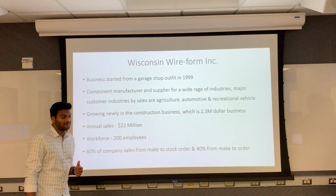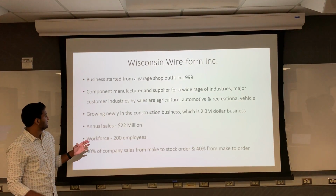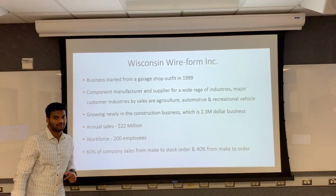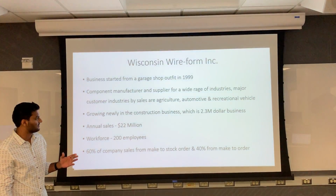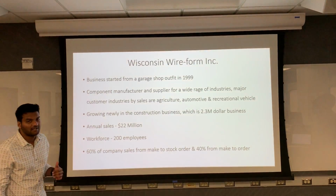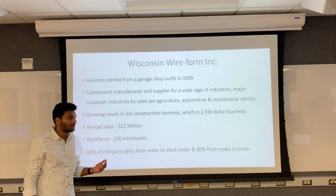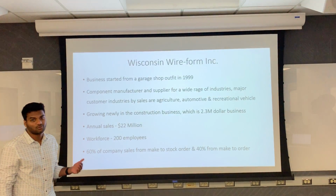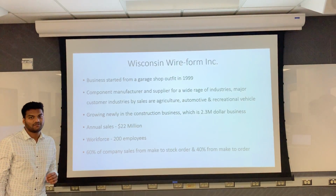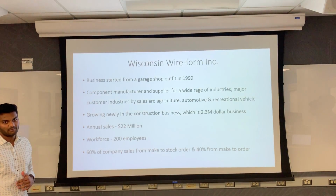So let's start off with the basics. This is the basic outline of the business. The business started in a garage outfit in 1999. It's a component and supplier manufacturer for a wide range of industries. Major customer industries by sale are agriculture, automotive and recreational vehicles. They are also growing in a new construction business, which is a 2.3 million business currently. The annual sales for Wisconsin Wireforms is 22 million and they have a workforce of 200 employees.